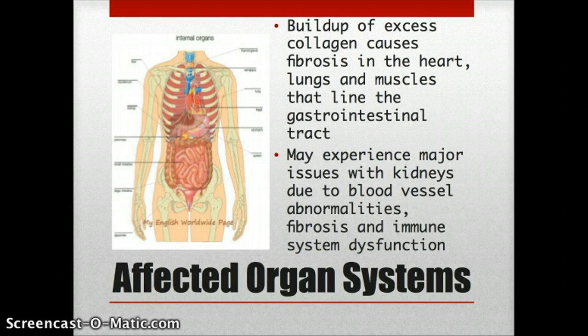In scleroderma, the balance of collagen formation and collagen breakdown is uneven. Too much collagen builds up, and not enough is broken down. When this happens, the excess collagen can cause fibrosis in the heart, lungs, and the muscles that line the GI tract.